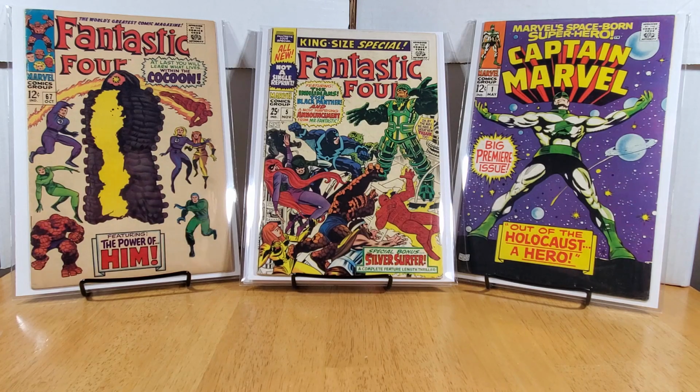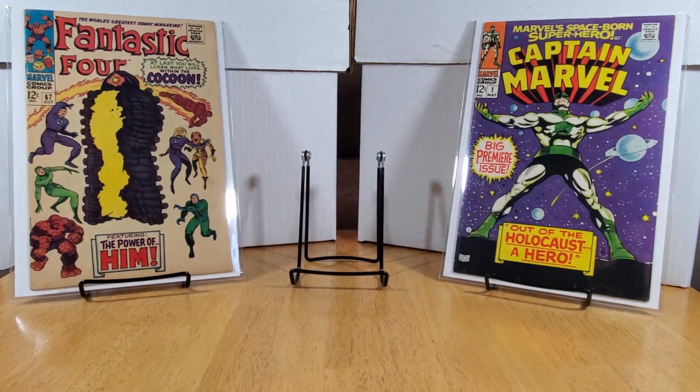But yeah, this one seems to be easy to find in most shops, guys. So if you're looking for Silver Surfer keys, if you're a Fantastic Four fan, this is a great book to grab. And if you like to spec, this is something you can find on the cheap, I think, and hold on to. All right, last 3, the bigger books here.